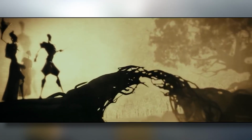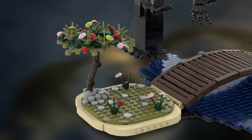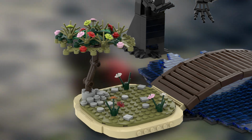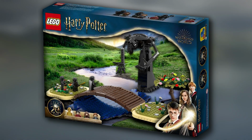For the tree, I haven't really made any trees out of LEGO before, so I kind of just went with what felt right, and I think it turned out great. It's very colourful and appealing to look at, and I think the shape of the tree and its proportions look alright compared to the size of the minifigure, which is fantastic. I really do love how the set came out.